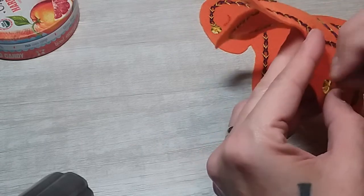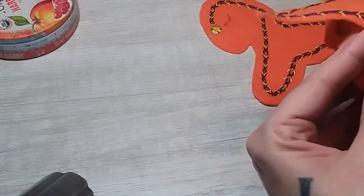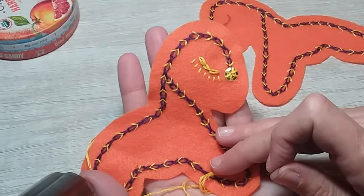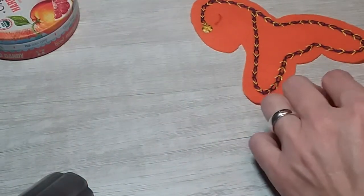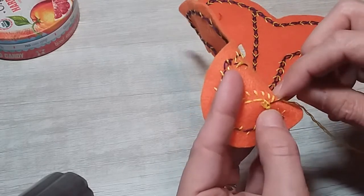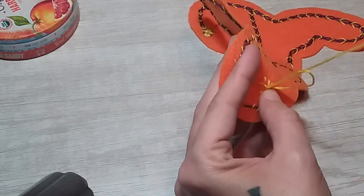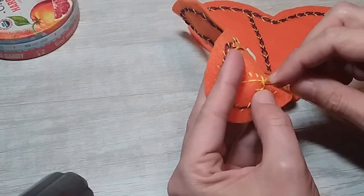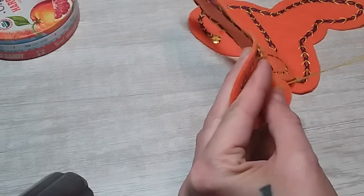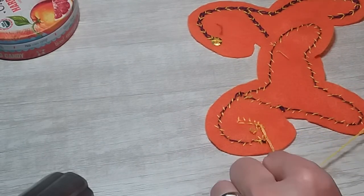I'm gonna do one more here. I try to keep them all the same length. If not, we're not going after perfection here. And there we have the little eye. So cute. I'm gonna tie off on that, just how I do on the rest of them. I just go through and do a little double knot. Nothing fancy. And we'll just snip that like so.